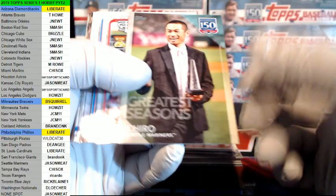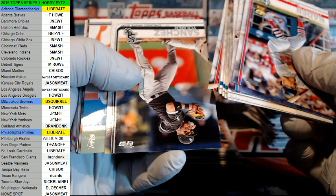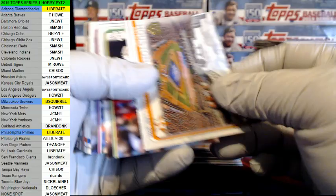Ichiro. What? You gave him a wrap, didn't you? No, I dipped it in the back. Good. Houston Astros. Just a little stamp action there.